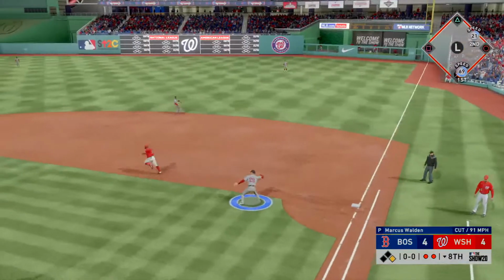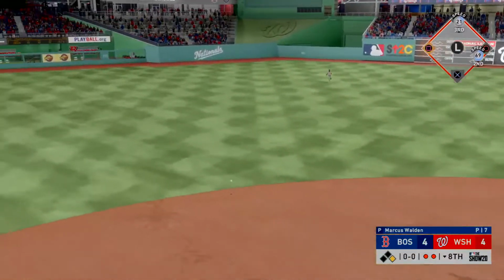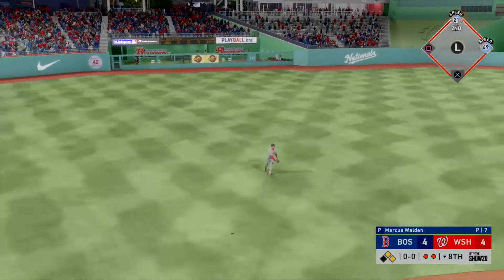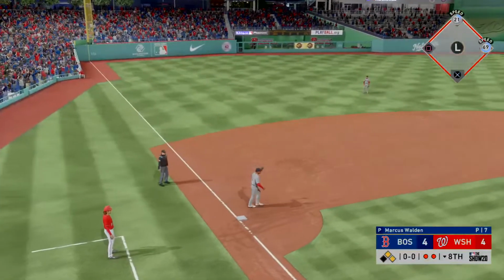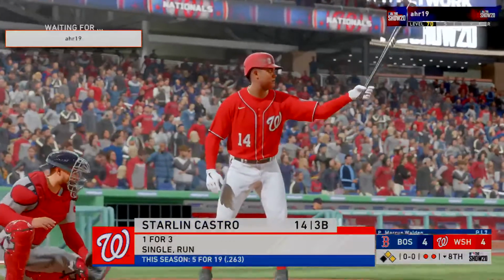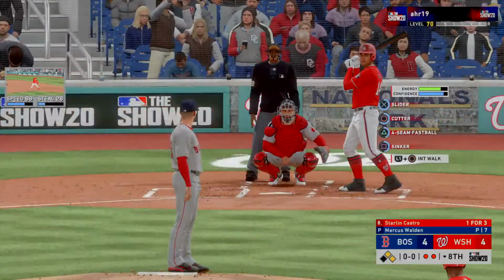This is on the ground over to first. Oh, but the feed is offline. Couldn't hit the shortstop covering the bag. Striding in now for the Nats, Starlin Castro. And a big at-bat in this one.